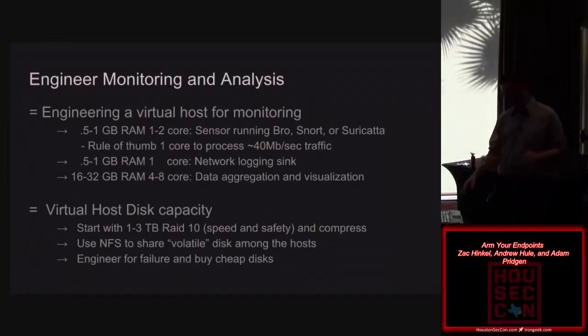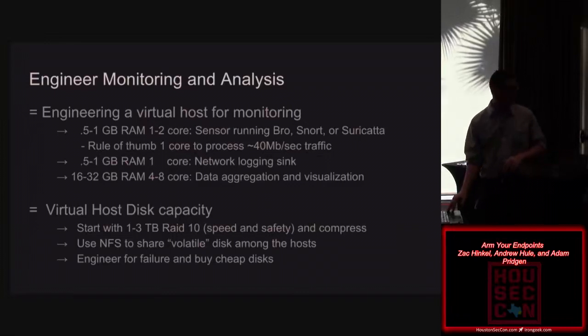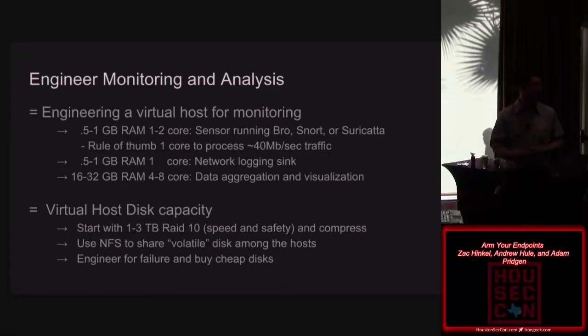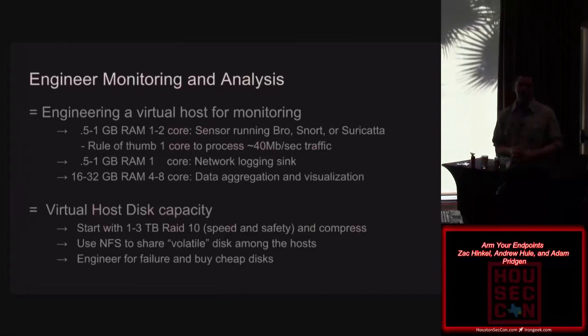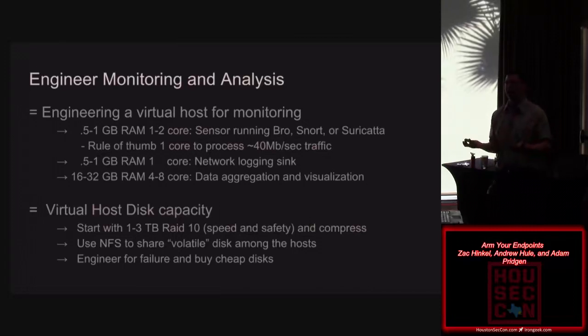And what do you mean by volatile, the SSD you were just talking about? Oh, so volatile disk. When you build your VMs, you don't really want to build them with a lot of disk space that you're going to be writing long files to. You don't care about it. And what happens is if you make a VM with a small disk, once it runs out of disk, the services are going to start to crash.